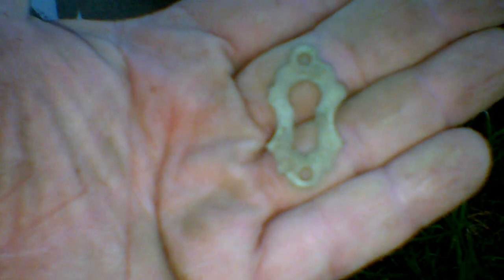Quite a cute little find. Evening's drawing to a close now, it's getting dark. Look at that little beauty. Cute little keyhole. Very ornate. Victorian, I reckon, yeah? We'll go for that. Victorian keyhole. Rocking find. Very cool. Where's Nux gone? Oh, there he is, look. Skulking in the bushes.